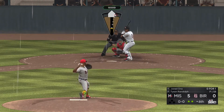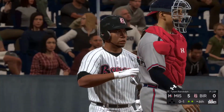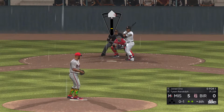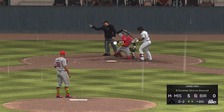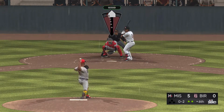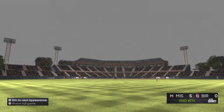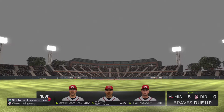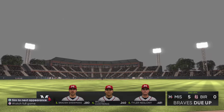Stepping in now is Jared Ono. And on the first pitch, he grounds foul. He's 0 for 1 thus far. The 0-1 delivery. That's in there, and he's deep in the hole now, 0-2. Hey, usually the second time through the order, you start seeing it. We'll have to press pause as that strike 3 to retire the side. So they go quietly here in this half inning. 7th inning coming up. Mississippi leads it 5-0.